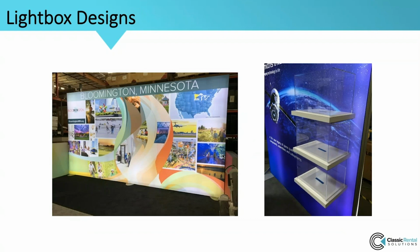Here's an example of a 20-foot wide light box that we did. It's 10 feet high, single-sided, with a couple of short return walls. We're doing light boxes, I swear, with just about every order. It seems like a very high percentage of our orders include light boxes now. And here's an example of one that has shelving connected to it. You just simply add internal extrusion and then horizontal shelf supports that come out.